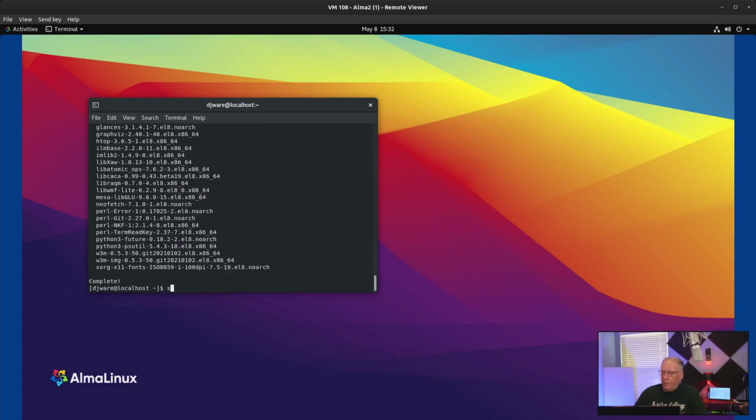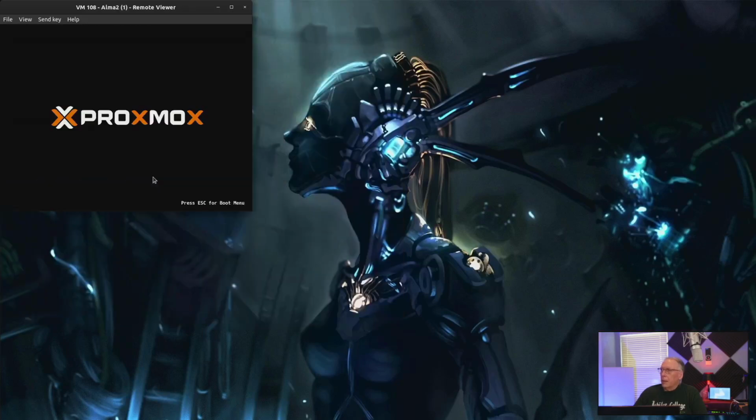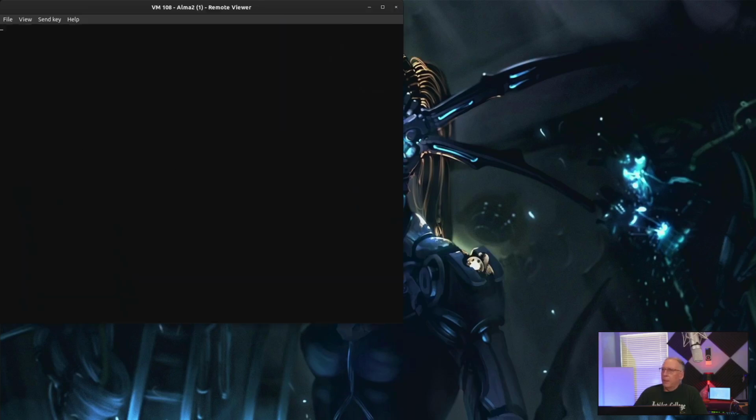All right, we'll go ahead and reboot because I did see it building a new kernel. So there must have been a few patches for the kernel. And indeed there were. You can see that it is 22 on the minor patch.